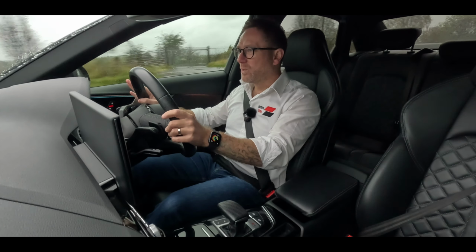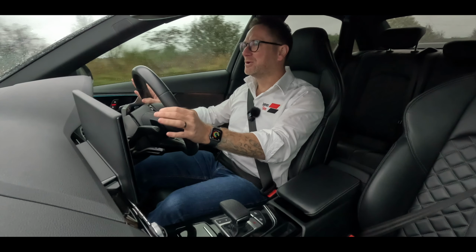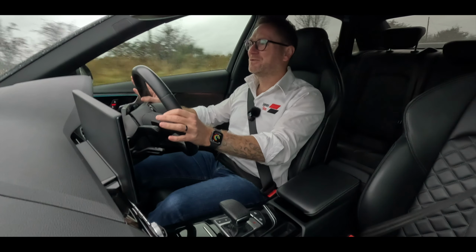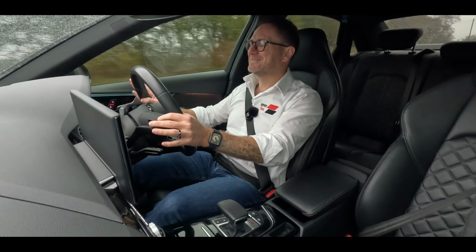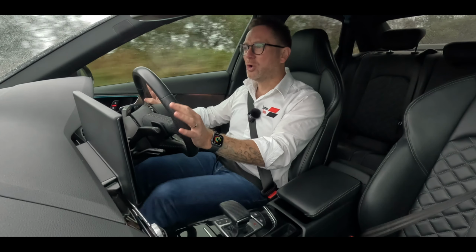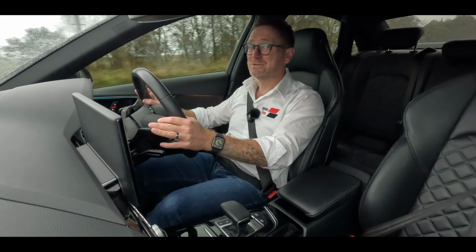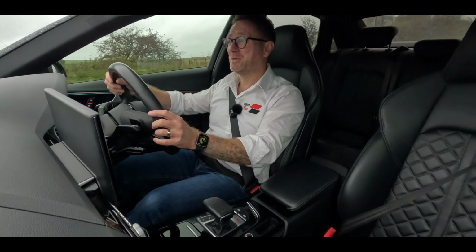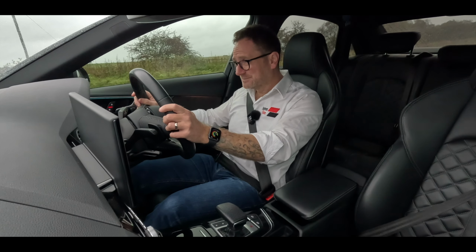Welcome to a rather wet and windy road test. I think this is pretty much the perfect stomping ground for a four-wheel drive, 350 brake horsepower Audi S4. Now, can you imagine winding the clock back and telling Audi aficionados that the hot Audi A4, the S4, is going to be a diesel? They would laugh you out the park. But then, fast forward 10 years, and this is what it does from a standstill.